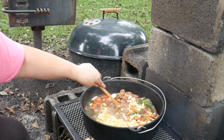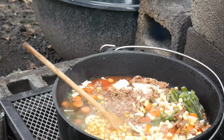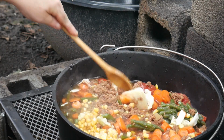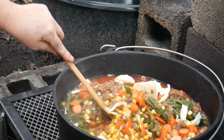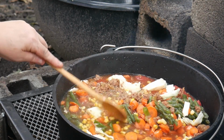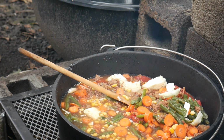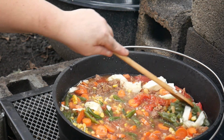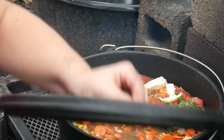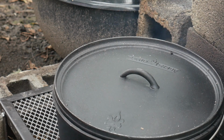Give it a stir, and it's starting to look like something that's going to be delicious. I zoomed in my camera just a little bit so you could really see what it looks like. Now that is healthy eating. Very little fat and lots of vegetables. And most of the vegetables came from my garden. Of course, not the corn. The deer like the corn way too much, but maybe next year I'll find a new improved way of growing corn. We'll put our lid on it, and now all we have to do is wait for just a little bit.